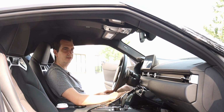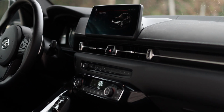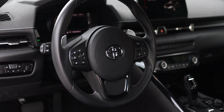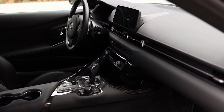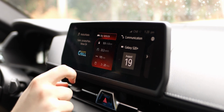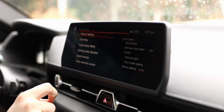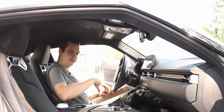As for the rest of this interior, it is very BMW-esque, as you would expect. It is a BMW platform after all. So all of the controls, from the climate to the iDrive to the gear selector, lights, steering wheel, they're all out of various BMW vehicles. The infotainment touchscreen does look a little bit small because it is a mailbox orientation, but it is 8.8 inches diagonally. And if Toyota gave this car an even bigger touchscreen, then it would block even more of your view out the front right.